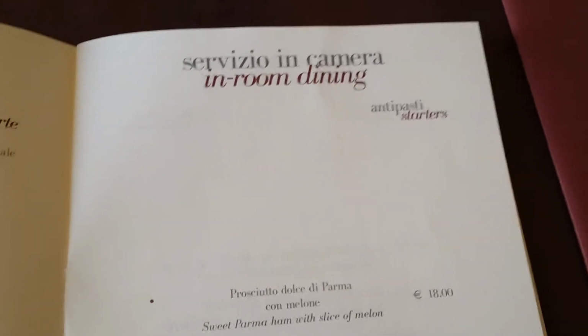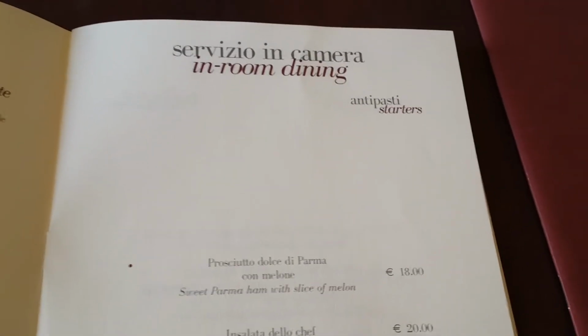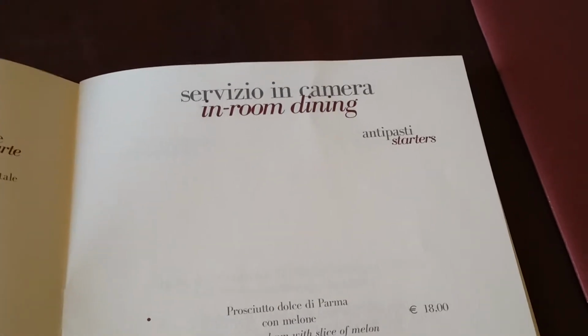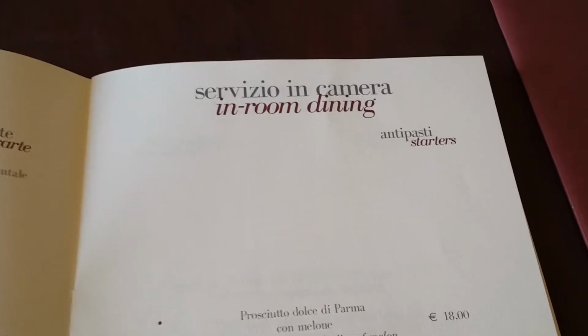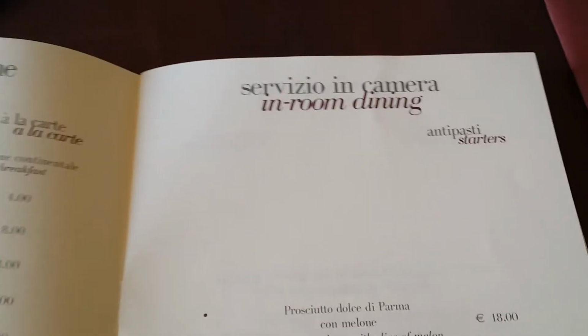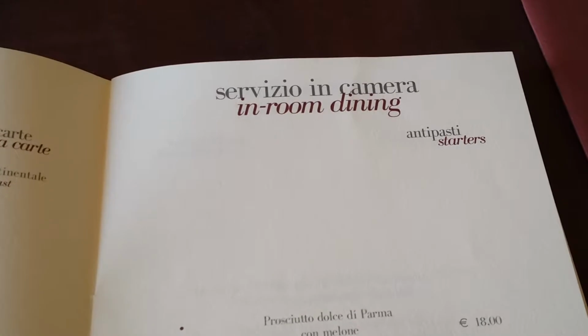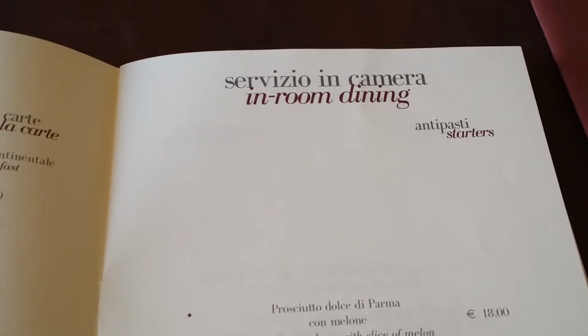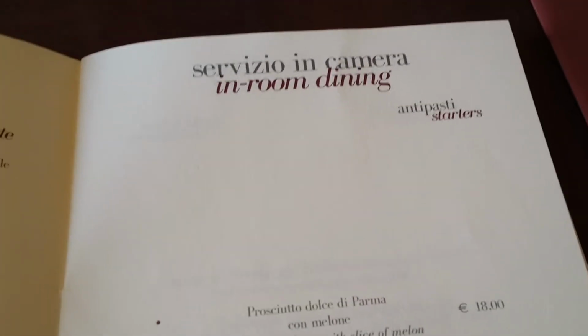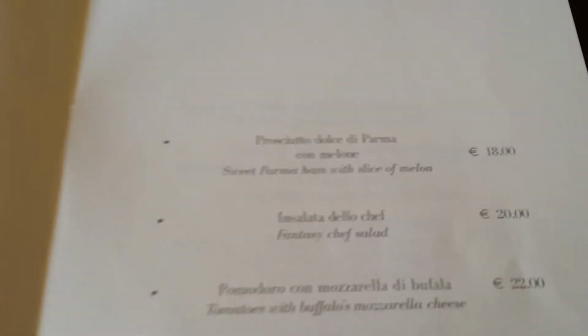Okay, so moving right along, let's move on to our in-room dining here. Now, in Italy, we may have discussed, I can't remember, there are multiple parts to a meal. They have your starter, you have your pasta, you have your main dish or your meat. You might have a side dish of vegetables, but not always. And then you have dessert. So this is starters, okay? And you're expected to order one out of each of these. If you don't, there's something wrong with you, okay?